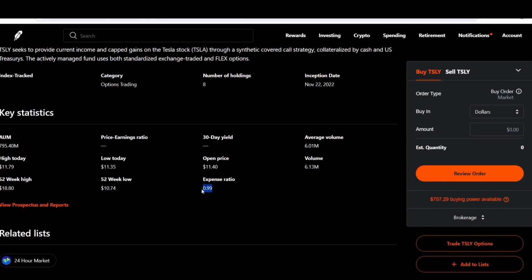Moving along, expense ratio, it is close to 1%. But there are a couple of other YouTubers that mention, why don't you just do the covered call strategy yourself or run your own synthetic calls? I have run synthetic calls myself, and to be honest, I'm an amateur when it comes to option investing, and the people that run this fund are professionals.